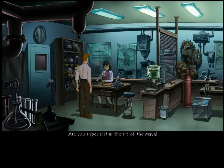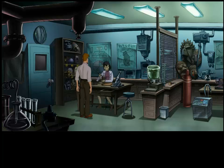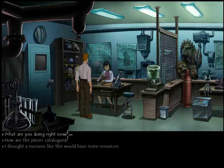Are you a specialist in the art of the Maya? I'm a specialist in art. A professional, if you know what that word means. Where's the mask you mentioned? It's such a priceless piece that it won't be placed in the exhibit until the very last moment. It's held in a special vault that's kept at the ideal temperature and humidity needed to preserve the mask. Just what does your work consist of? My job is to restore works of art. And let me tell you something. No one in the world does it better than I do.